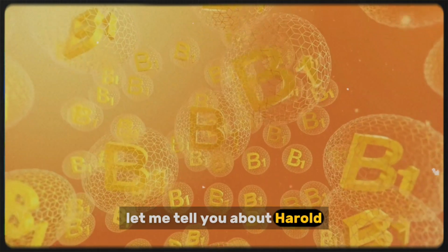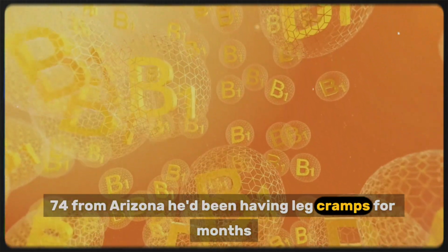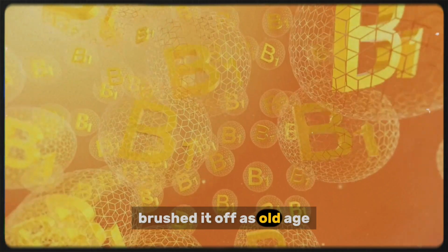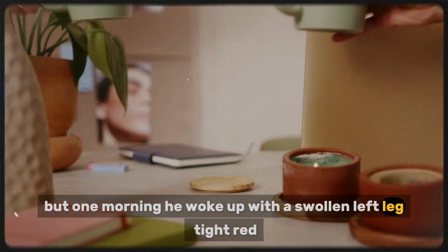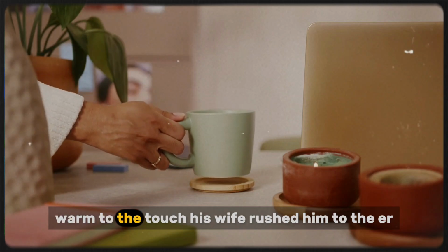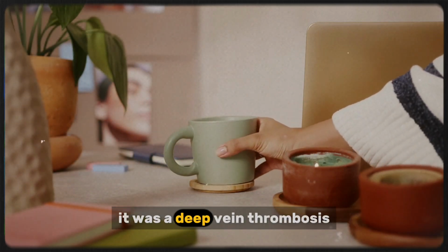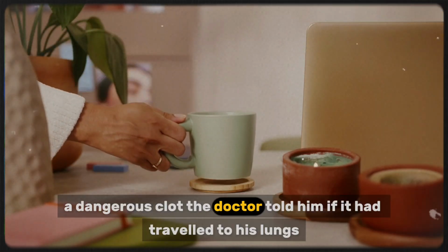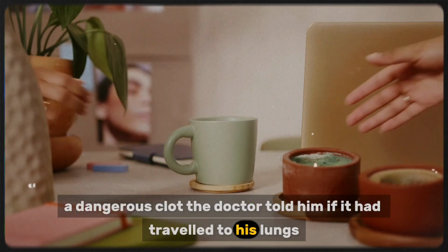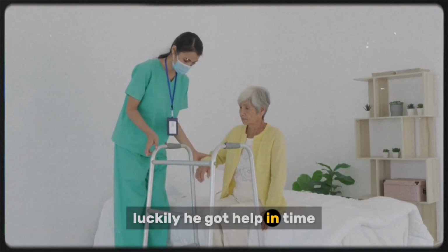Let me tell you about Harold, 74, from Arizona. He'd been having leg cramps for months, brushed it off as old age. But one morning he woke up with a swollen left leg, tight, red, warm to the touch. His wife rushed him to the ER. It was a deep vein thrombosis, a dangerous clot. The doctor told him if it had travelled to his lungs, he might not have survived. Luckily, he got help in time.